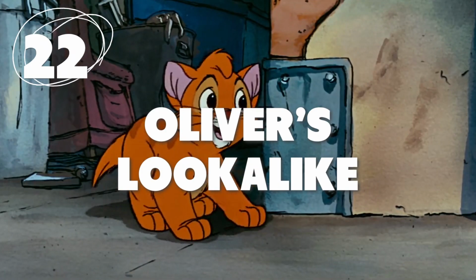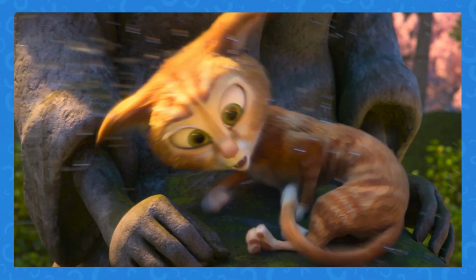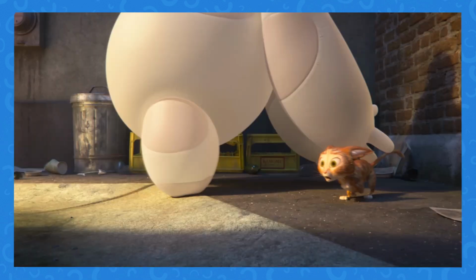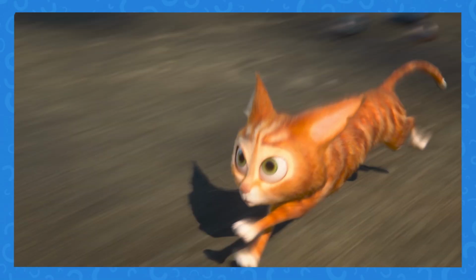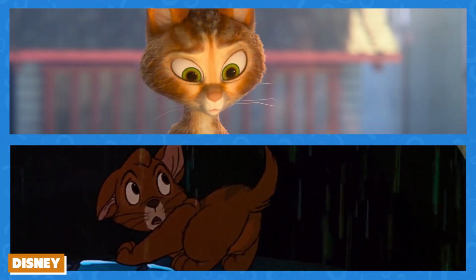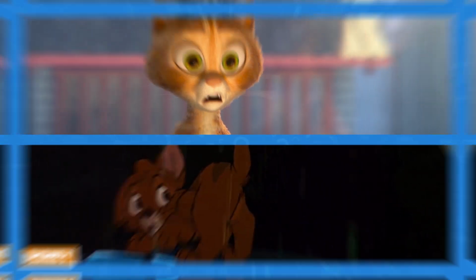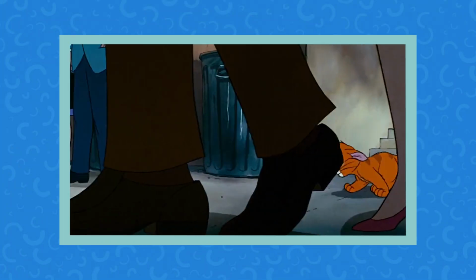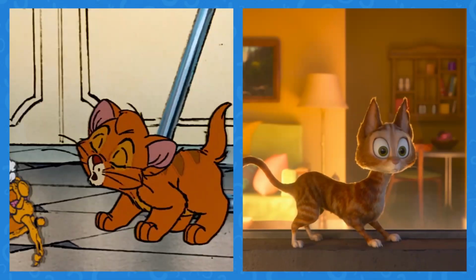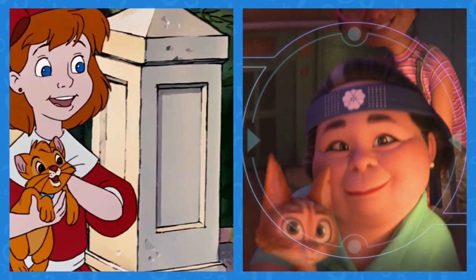Number 22. Oliver's Lookalike. Episode 5 follows an undeniably adorable orange cat named Yachi as he runs around the city. During this episode, we know all the 80s and 90s kids were having some major flashbacks to Disney's OG Scrappy Orange Stray. That's right, Yachi bears a strong resemblance to Oliver & Company's titular cat. And it seems that the two felines live similar lives that turn into similar happy endings.